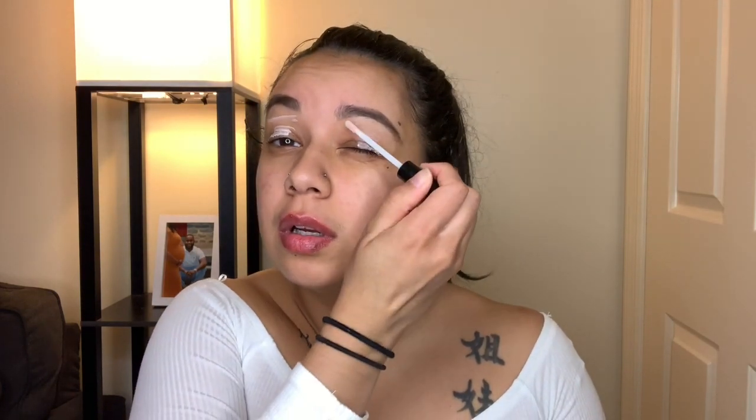So the first thing I'm going to do is prime my lids. I'm going to be using the e.l.f. eye primer. I need to get another one. This is most definitely running out. And I'm just going to go in with my e.l.f. Flawless Concealer brush and just blend. And I blend it all the way up to my brows because I'm blending all of my shadows up to my brows.